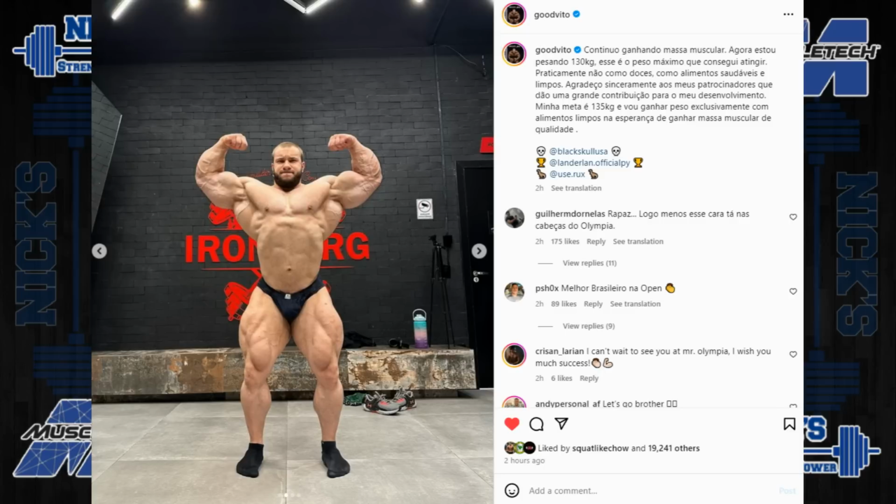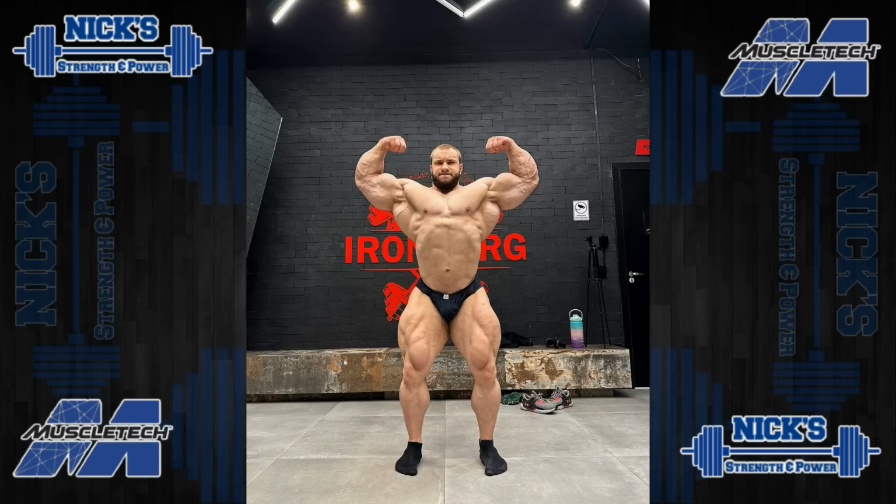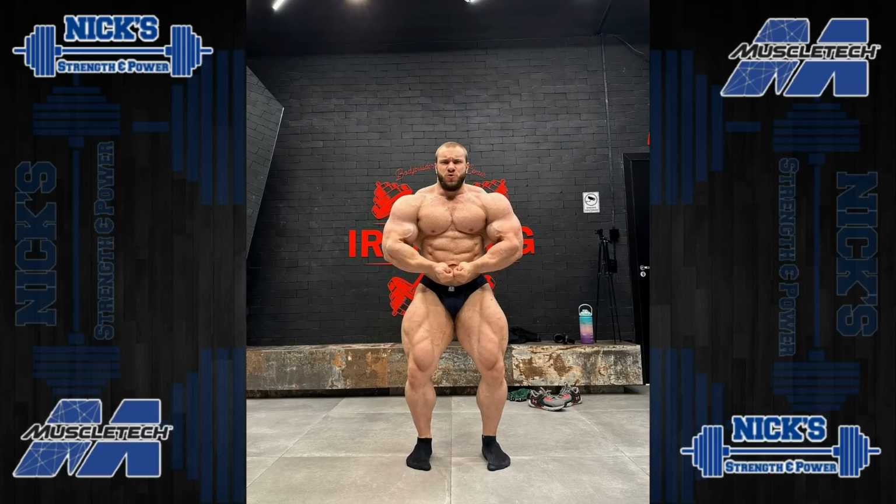He says that he weighs 130 kilos in these pictures. That's 286.6 pounds. Now, he says that his goal here, I believe by the end of the year, is to hit 135 kilos, which is 297 pounds. So he wants to gain more than 5 kilos, over 10 pounds, seemingly before the end of the year, or at least in the near future during this off-season cycle that he's experiencing right now.